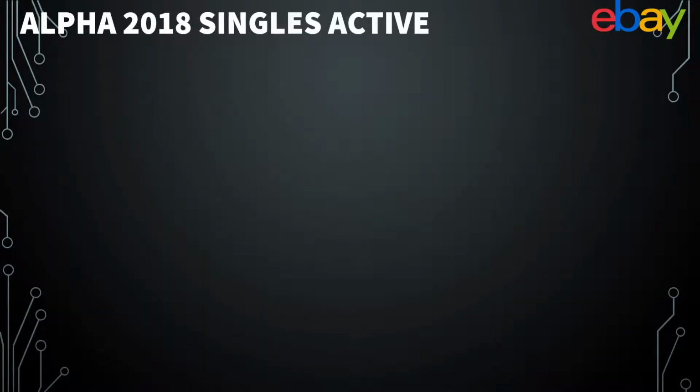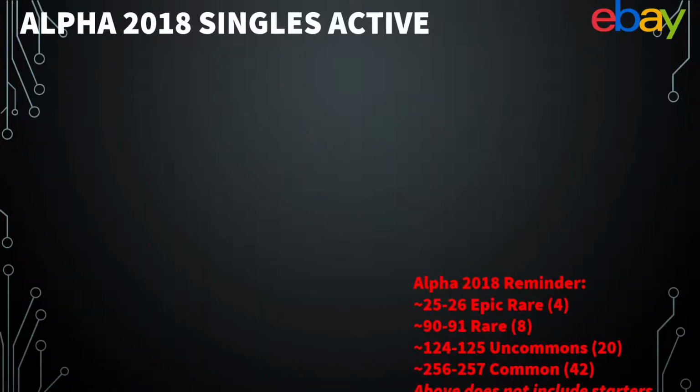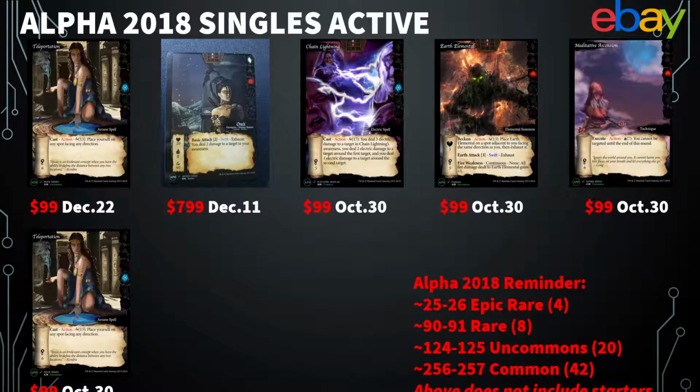All right, when we move on to Alpha 2018, we've got some active stuff here. So we've got a reminder here, roughly how many epics, rares, uncommons, and commons there were. This does not include cards from the starters or the gift sets, but what you got here is some other cards. We've got 2 different teleportation listings, one from December, one's from October. We've got Oni for $800, and then we've got Chain Lightning, Earth Elemental, and Meditative Ascension.